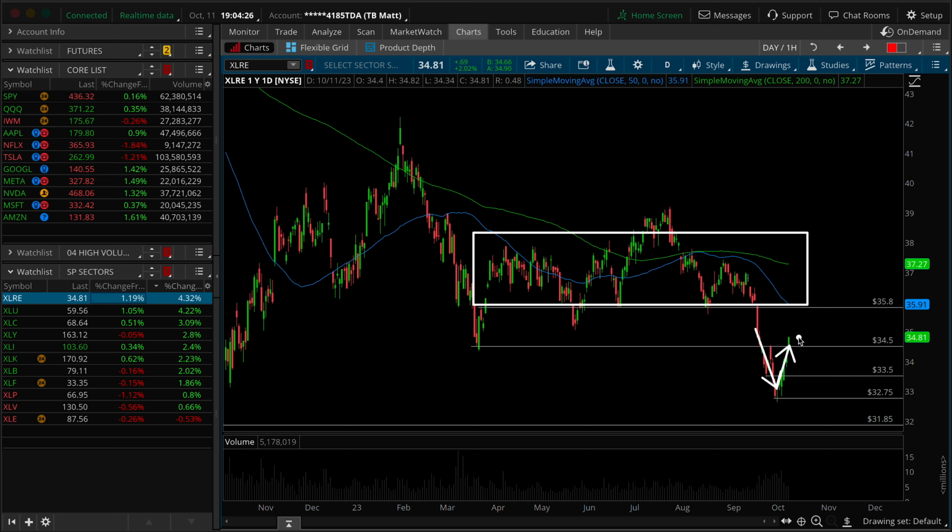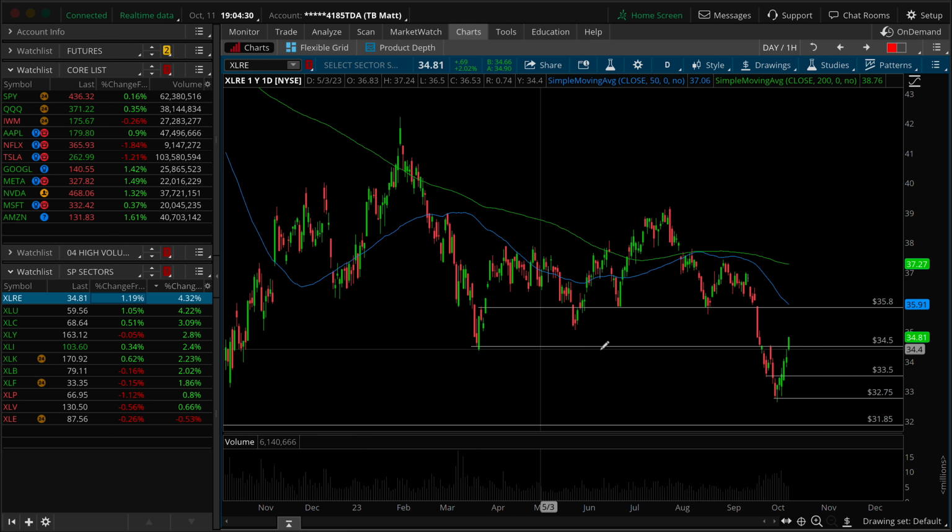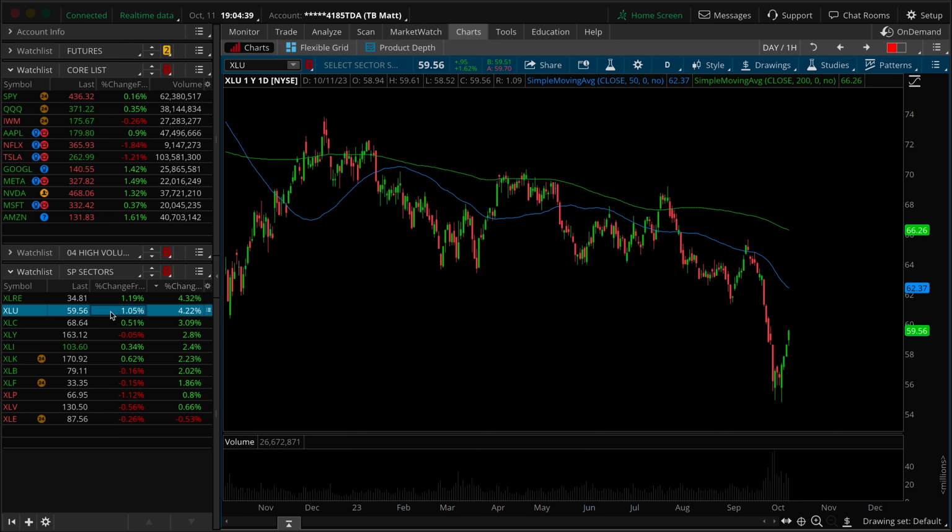I would not be surprised to see some sort of lower high underneath this overhead supply. And once again, as a lightweight sector, even if this does continue in the upward direction, it's not enough to make or break the market moving higher if the XLK starts to move lower. And we'll talk about the important structure there in just a moment.